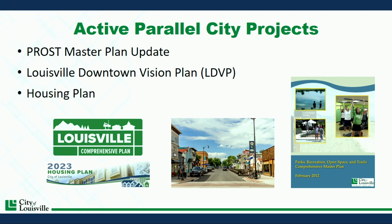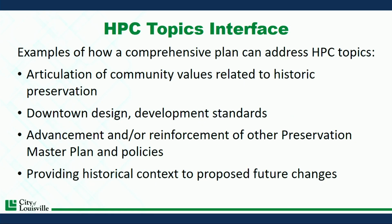The Louisville Downtown Vision Plan, starting to get into where things overlap with your world, is ongoing as well. We'll need to integrate with the comp plan. And then we're in the latter stages of our first housing plan, which is a housing needs assessment and an action plan. That will also be a city council adopted document that will need to speak to the comp plan. Lots of moving parts, lots going on. Happy to dive in on any of this in more detail.